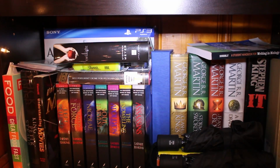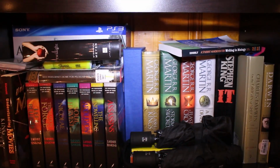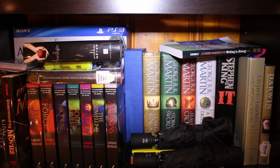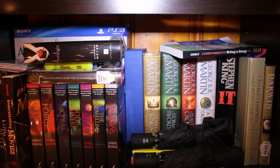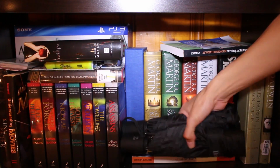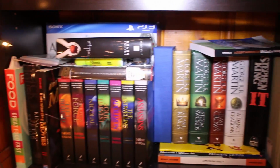All right, we're at the last bookshelf. Here at the random bookshelf on the bottom, it's actually a lot of just heavy books that I feel these shelves can't handle. First off, just random stuff. Random umbrellas right here. So let's start on the left hand side right here.